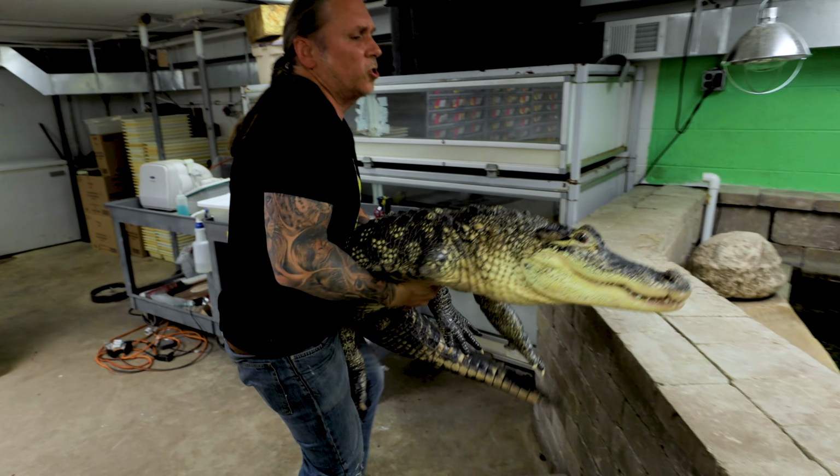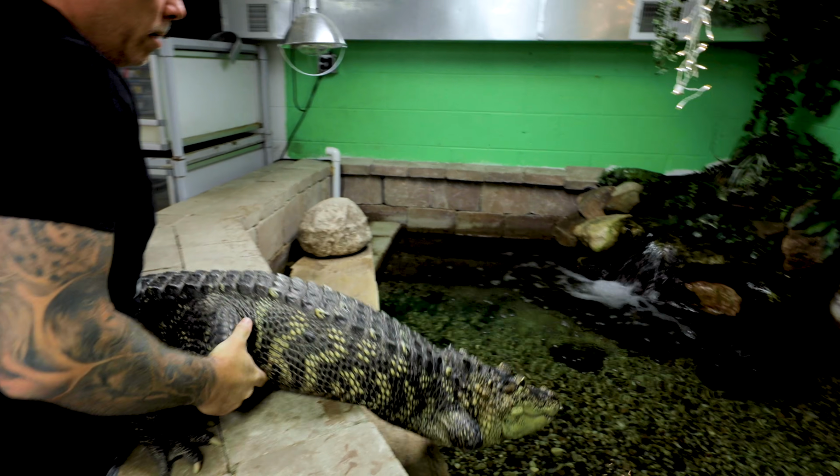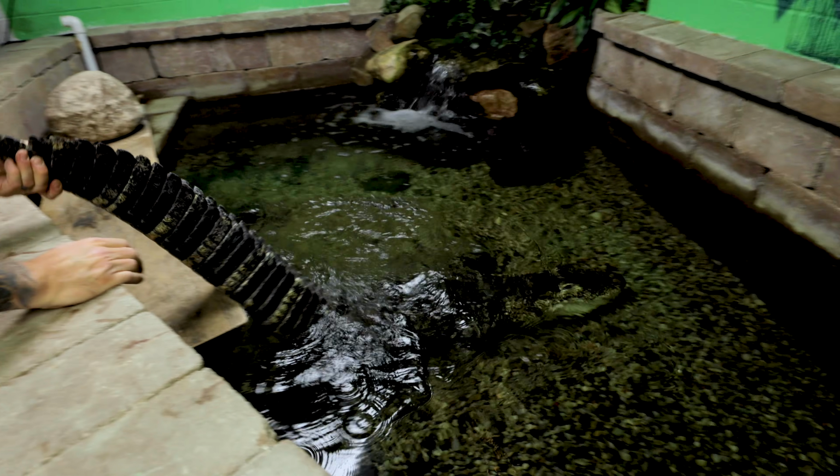Oh, he is getting so heavy. Okay, time to go back home. We always give him a little bit of kind of just crawling around time, you know, let him wander around a little bit, but now I gotta get to work, so back in the pond.